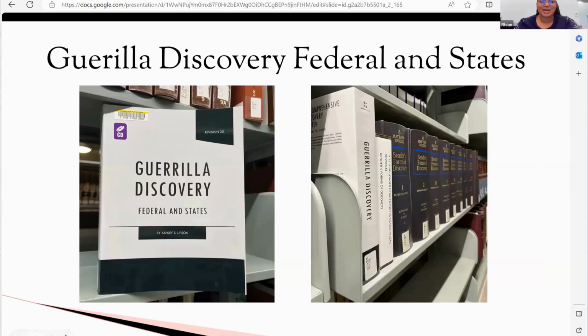All right, so now we're going to talk about Guerrilla Discovery, federal and state. We wanted to discuss this hidden gem because it is in the back stacks on the first floor, and not many people go back there. It's usually the reading room that most people use. It is by James Publishing, and it is a very thorough book on discovery. So whether you've been buried with boxes of documents or you just want a good resource to create your own discovery strategy, this may be the book for you.